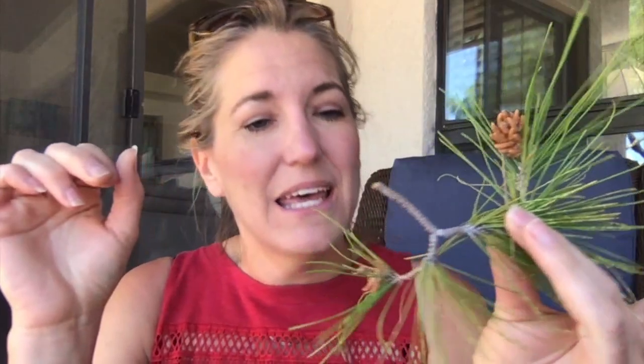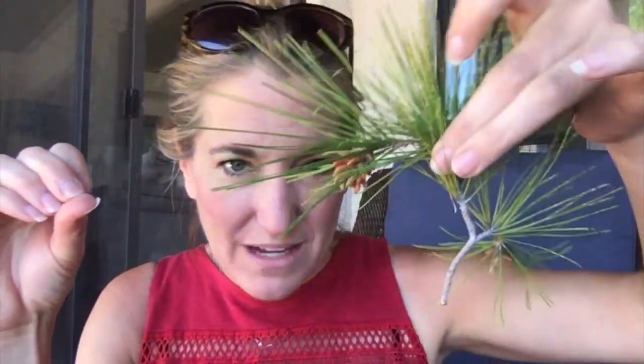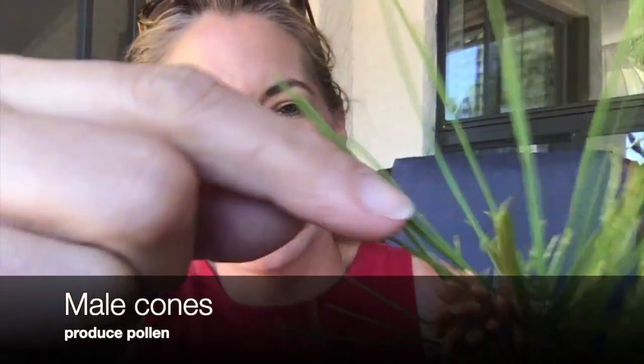Anyway, a lot of people don't know that a conifer actually grows two different kinds of cones, the male cone and the female cone. And I'm so lucky that I can show you this one today. Now this is from my neighbor's yard, and again, my neighbors are wonderful and I asked permission and they helped me with this. And actually this neighbor happens to be one of my students, Piper. So Piper, thank you. And on this pine, these are the male cones right here that you see.